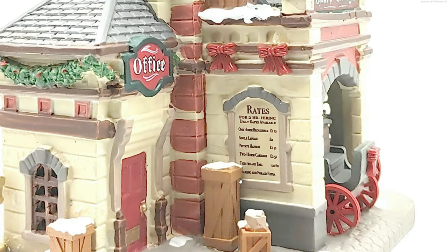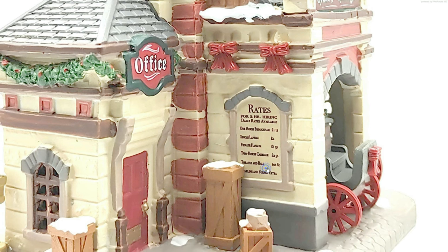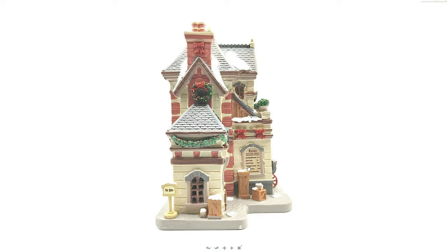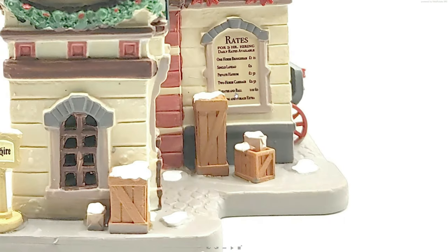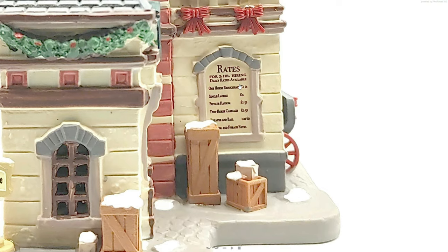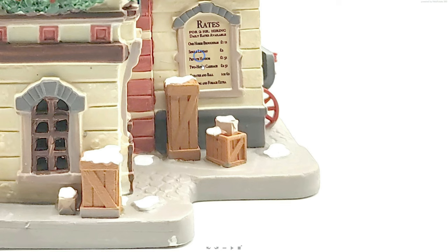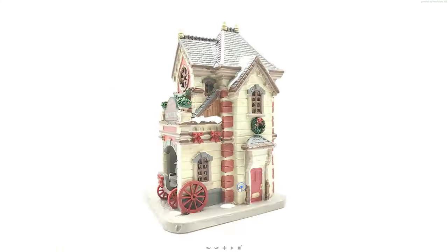I'm trying to go, and the forage extra, handling and the forage extra. Okay. Very strange sign with the rates in pounds and not in US. Normally everything is stated in USD or in cents or in dollars, USD in the Lemax Caddington collection.